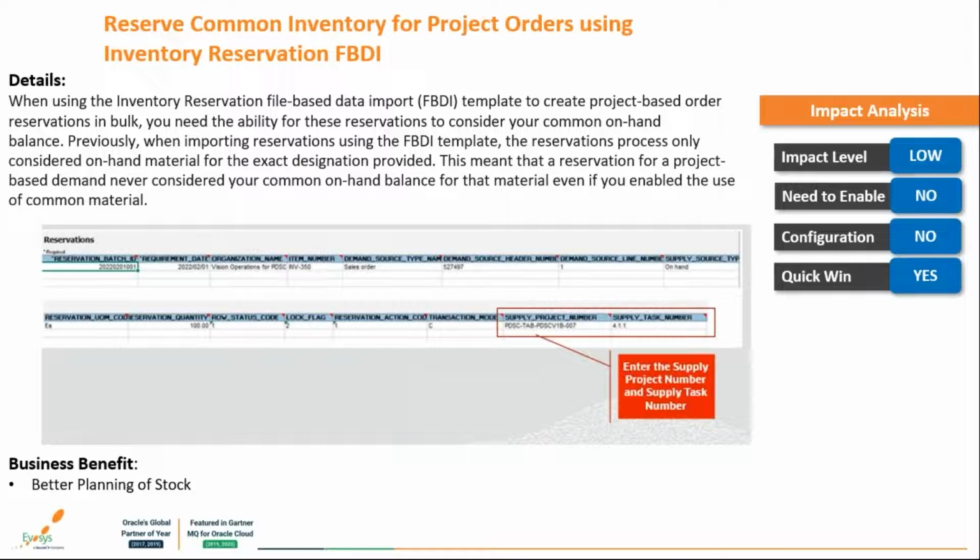orders using inventory reservation FBDI. So this update involves the FBDI, which is a file-based data import sheet. So earlier we could reserve on-hand material only against the exact destination which was provided. Now with this update, we can also reserve the common on-hand stock, which is there in the organization.